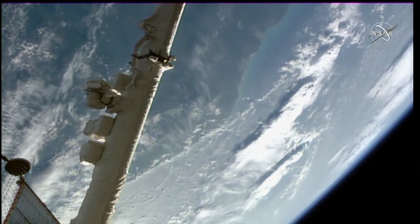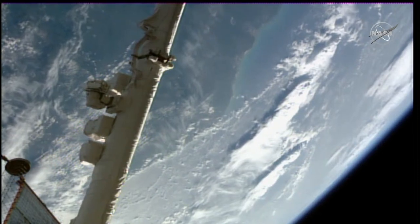The range is 6 kilometers and the range rate minus 8.2. Copy.